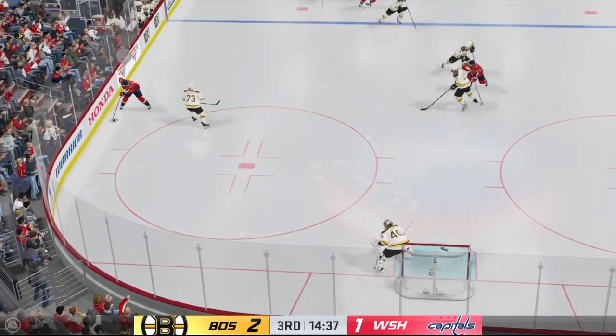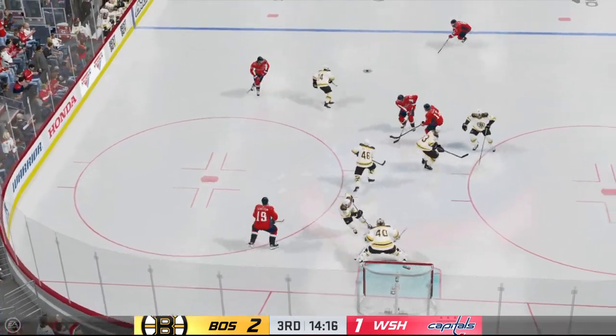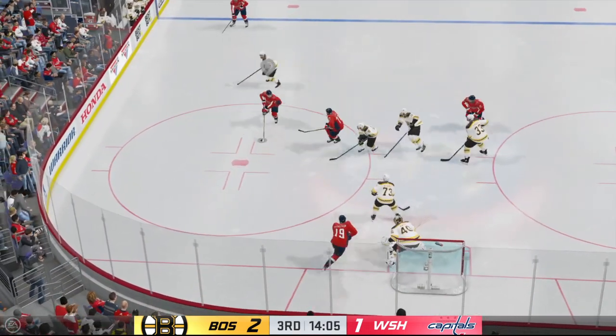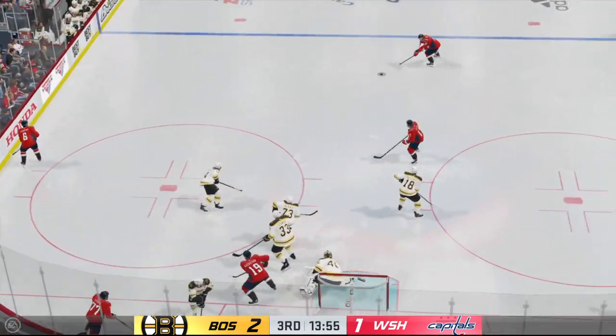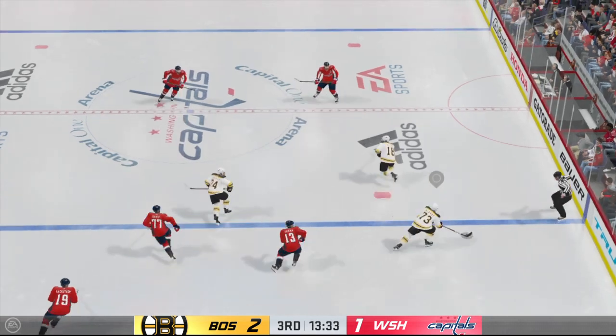Backstrom's got it on the offensive end. And now he moves it quickly to Carlson. Grabs control of it at the point. On the attack along the boards. Here's a blast, and that's blocked away. Boston's got the puck now.